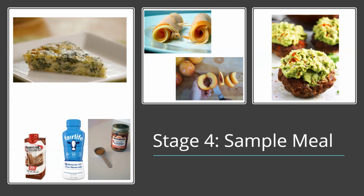This is a turkey burger with avocado to get some healthy fat in. And then if needed, your 1 or 2 protein supplements a day and another healthy fat here to get your 3 servings of healthy fats. So this is what a day might look like.